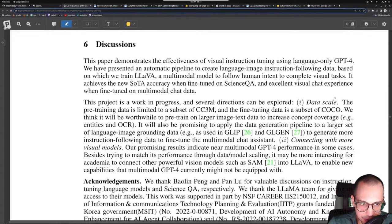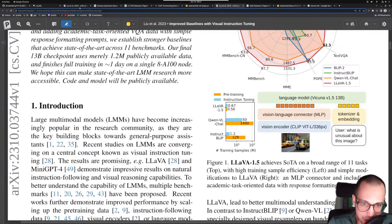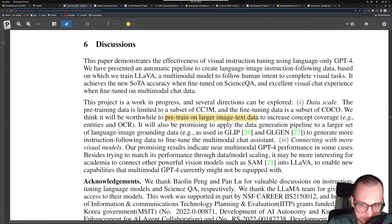Several directions can be explored. Data scale. The pre-training data is limited to a subset of CC3M, and the fine-tuning data is a subset of COCO. We think it will be worthwhile to pre-train on larger image-text data to increase the concept coverage. So, pre-train on more data. I think that's a good next step, and I think that's what they end up doing in their next work, right? So right now we're in the first paper, which is released in April. We're looking at the second paper afterwards.